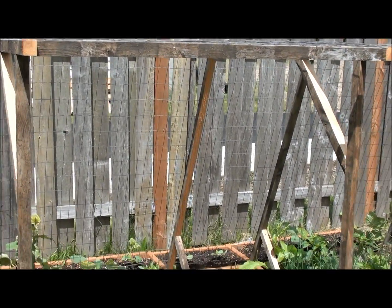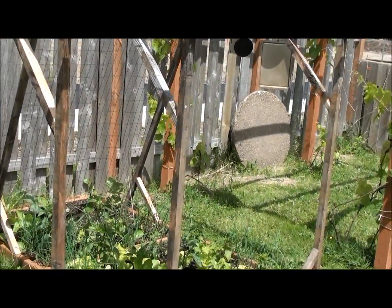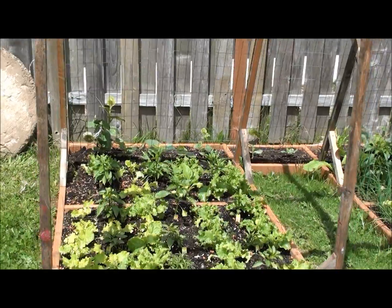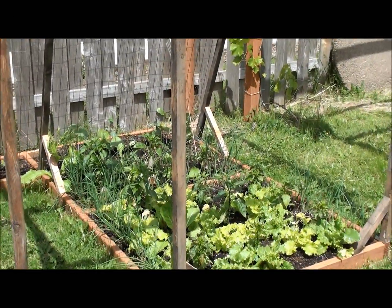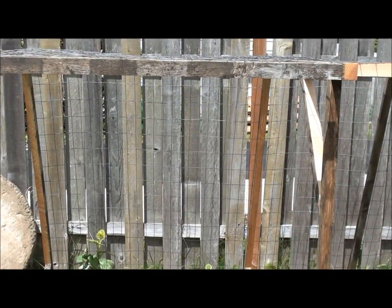And then what I figured was next year we'll put some plastic over the top of these frames here and call this our makeshift greenhouse so we can get an earlier start on our own. And that's what's going to happen to these frames.